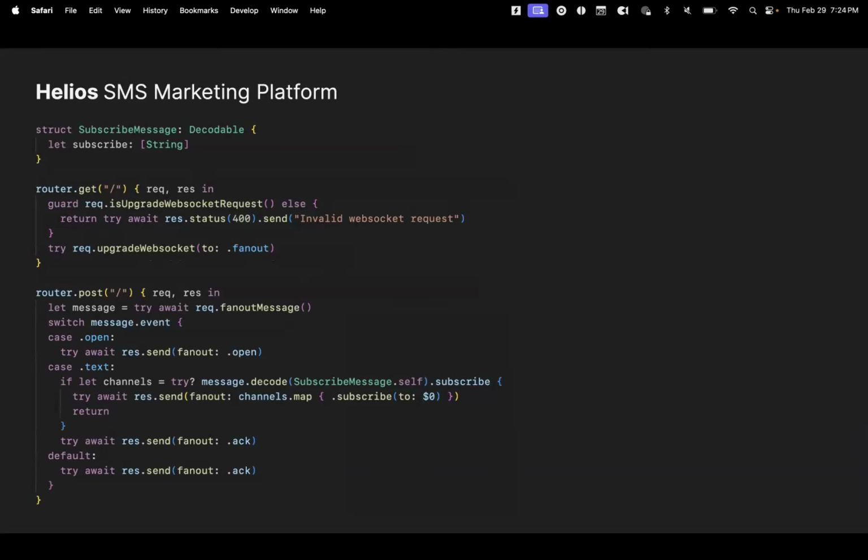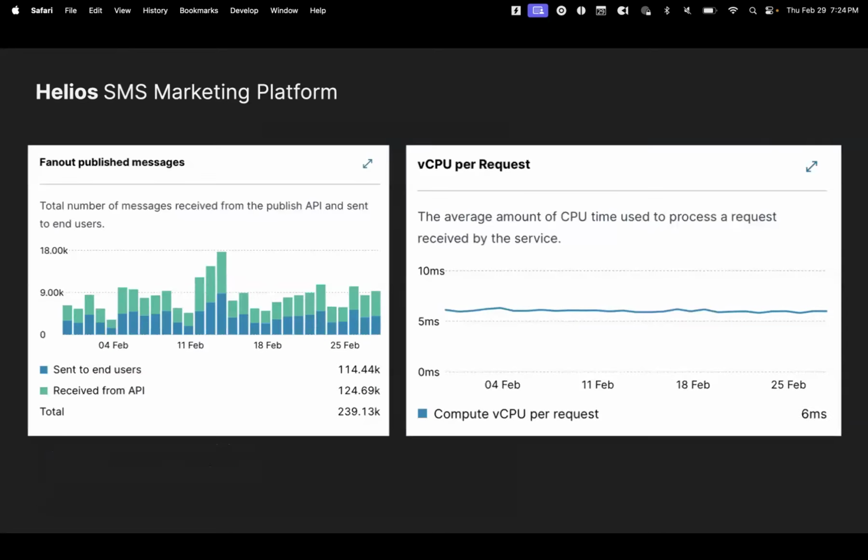In the serverless model, you're really relying on what the provider gives you. In this case, we have all the primitives for things like channels and publishing, and you just get to write Swift or TypeScript or whatever and take advantage of those primitives. So it ends up being really, really easy. Here are some stats: we're handling every message in basically 5-6 milliseconds.